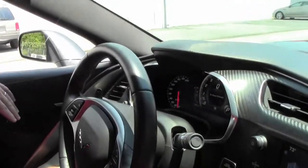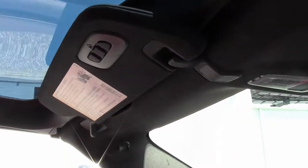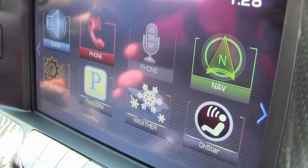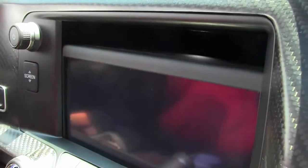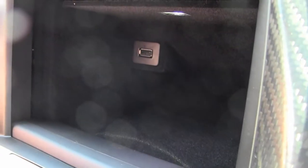John Ivankovic here, and we're lucky enough to be able to do a drive in this beautiful 2014 Stingray. As you'll notice, it does have the glass top, our home link, navigation, Pandora, complete connectivity in this car. You can put your phone with it. One thing I don't mention a lot, you have a USB port and a nice little storage right behind the screen.